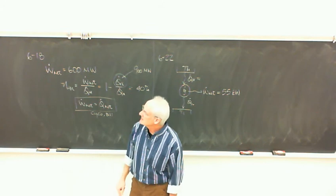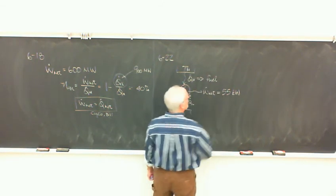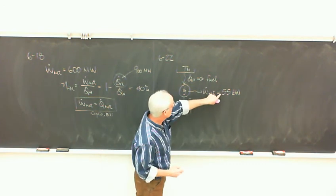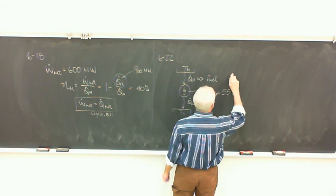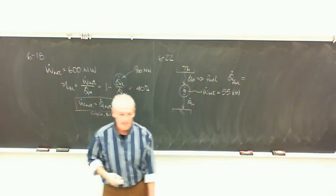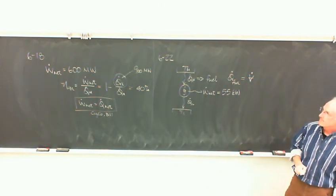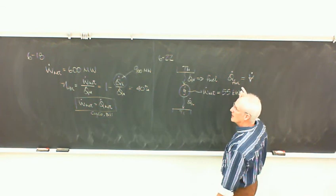Get what's given. You've got fuel consumed at the rate of 22 liters per hour. And we need to figure out how much heat that delivers, the rate at which the heat is delivered to this engine that produces then 55 kilowatts, because you're asked to find the thermal efficiency, which is the ratio of the benefit to that cost. So we have to find the rate at which heat is delivered by the fuel. We've got the 22 liters per hour, which is a volumetric flow rate. We've also got the density, which can turn the volumetric flow rate into a mass flow rate.